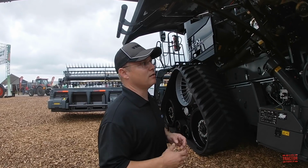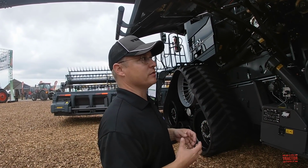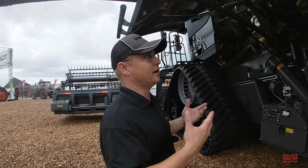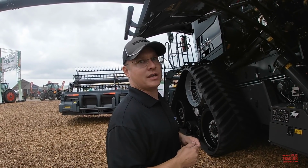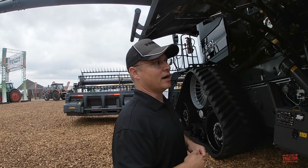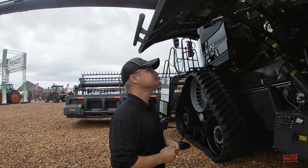Gentle on the grain as well. No real hard threshing elements or anything like that, just very gentle, lots of time. That's the other thing that the 16-foot long rotors give us, is lots of time. So that combined with all the open grate area gives us a lot of capacity.